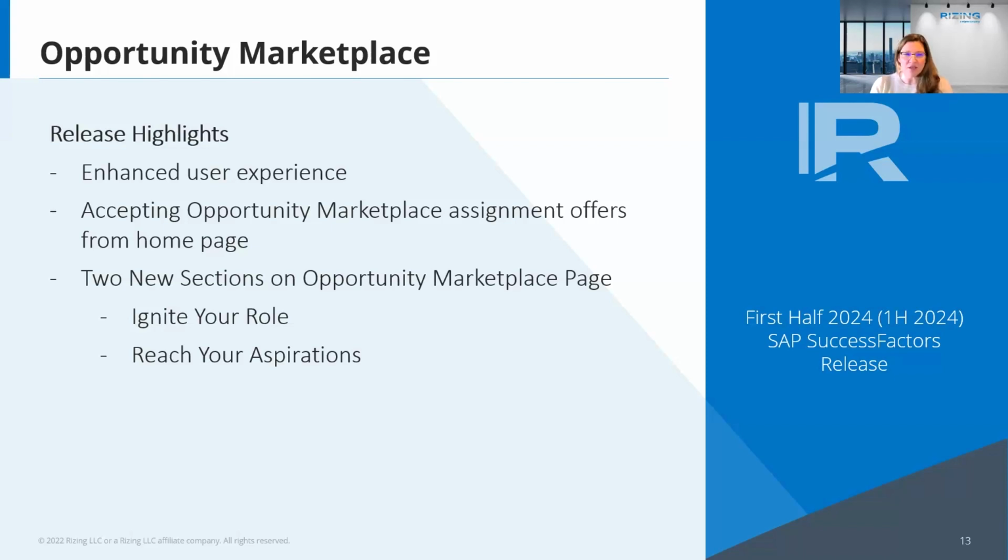And then one of the other highlights that we wanted to bring forward is that the overall look of the Opportunity Marketplace page has had some changes to it, again, to improve the user experience. But they've segmented out 2 new sections on that page, one called Ignite Your Role, and the other is Reach Your Aspirations. And really the kind of information that appears in the Ignite Your Role section has to do with opportunities that might enhance or enrich your current role. And the Reach Your Aspirations section is really around opportunities that are forward-looking, around perhaps other opportunities or other roles within your organization.